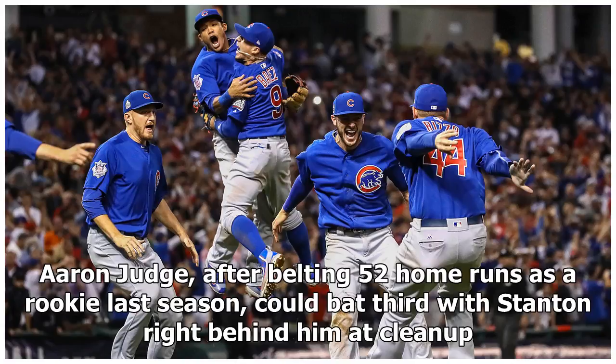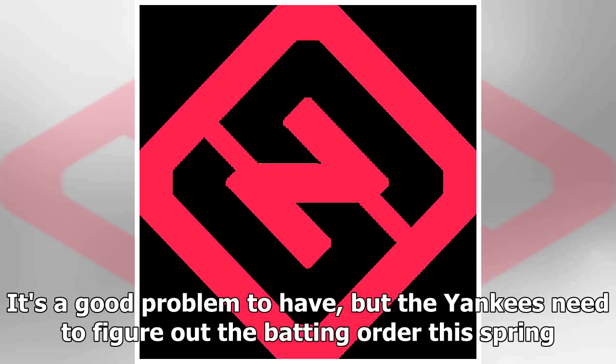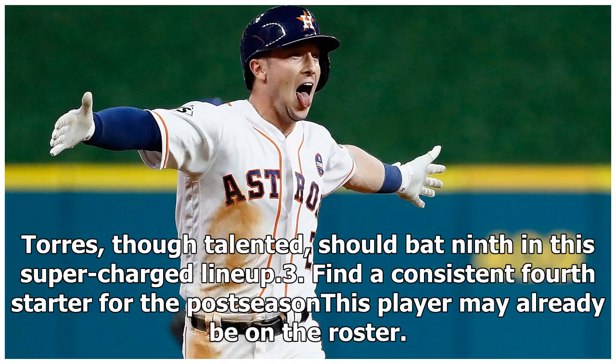Aaron Judge, after belting 52 home runs as a rookie last season, could bat third with Stanton right behind him at cleanup. That seems like the most logical situation. Bird would then bat fifth with Sanchez sixth and Hicks seventh. It's a good problem to have, but the Yankees need to figure out a batting order this spring. Torres, though talented, should bat ninth in this supercharged lineup.